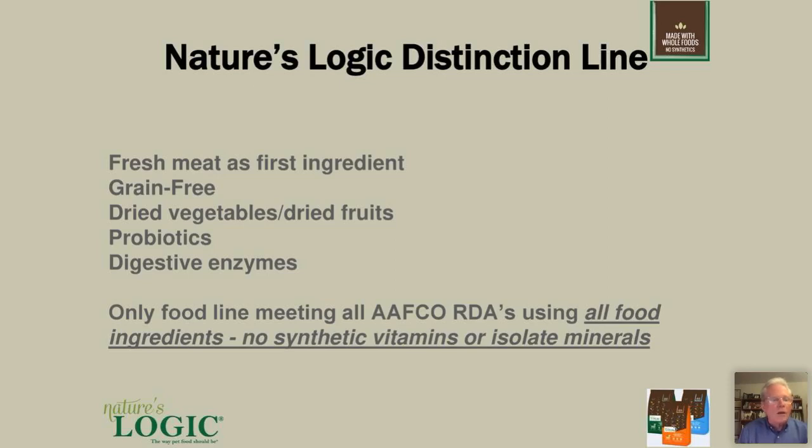Nature's Logic is introducing a new food, Nature's Logic Distinction, but they have fresh meat as a first ingredient, and they're grain-free with a lot of whole food ingredients. And what they've been able to do is they're the only company in the country that has been able to meet all of the recommended daily allowances by using only food. They don't use any synthetic vitamins or isolate minerals.